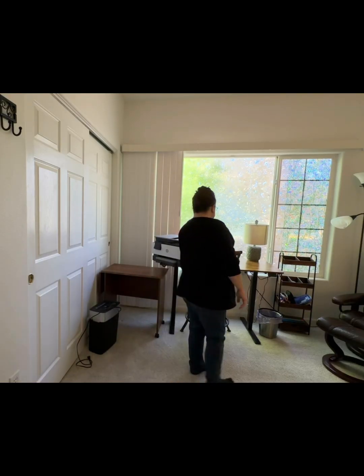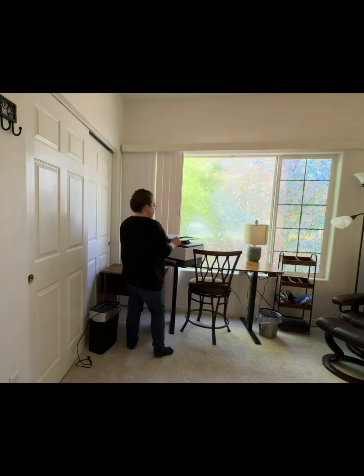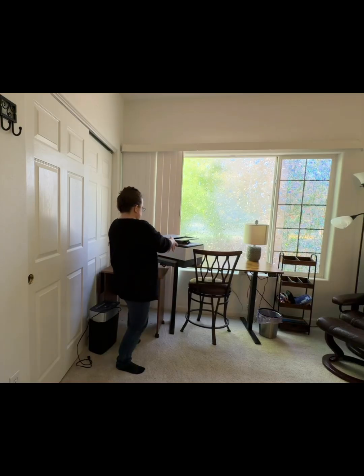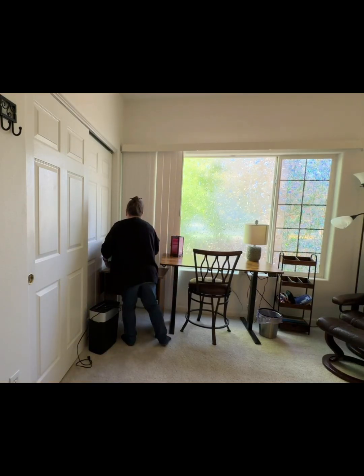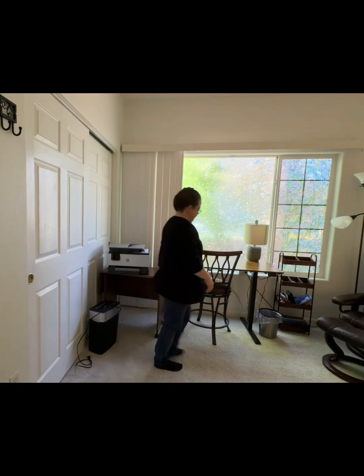Do not move the table. The heaviest thing on one side. It won't like it.